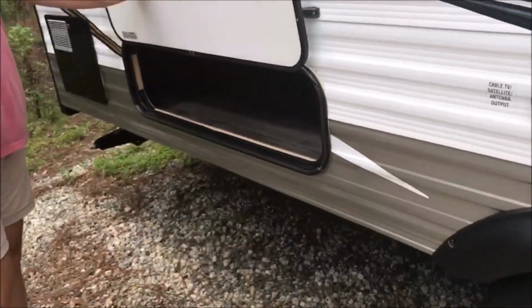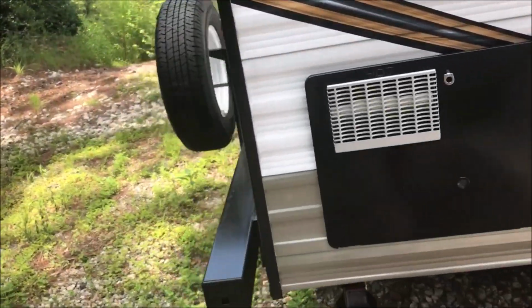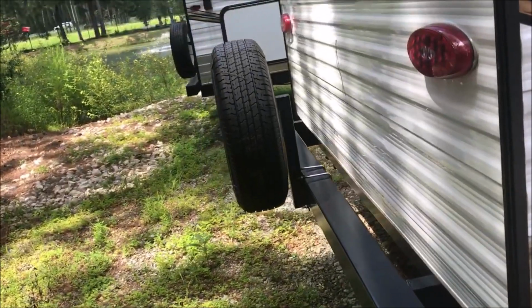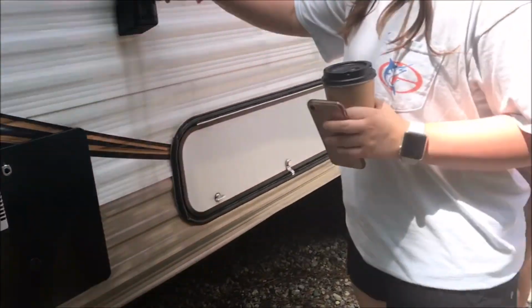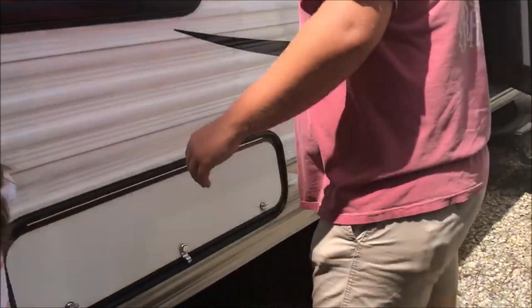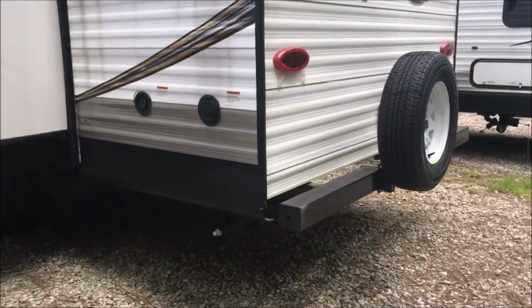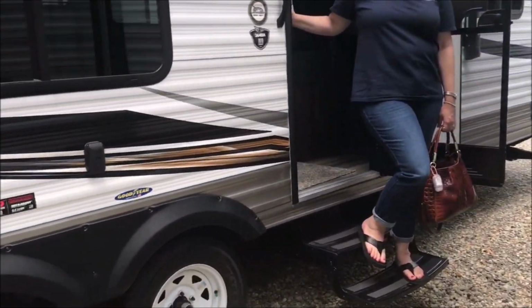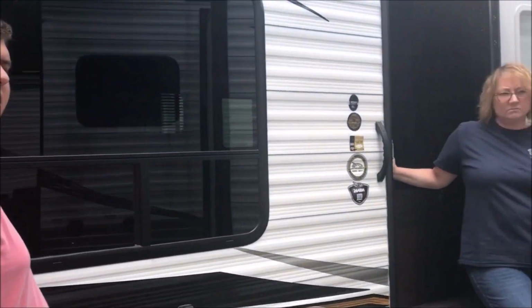This one doesn't have more storage. I mean, it's still under the Carefree outdoor patio speaker. Oh, right there, yeah. I still like the 24. This one's got a bigger awning. Substantially bigger awning. Yeah, let's go back and look at the 24 awning.